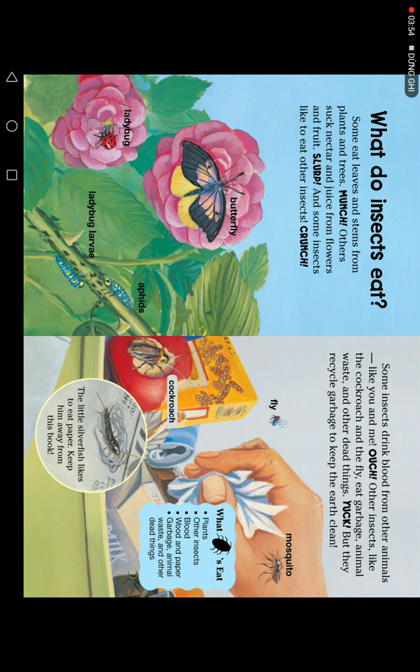Some insects drink blood from other animals, like you and me. Ouch! Other insects, like the cockroach and the fly, eat garbage, animal waste, and other things like that. Yuck! But they recycle garbage to keep the earth clean. The little silverfish likes to eat paper. Keep him away from this book.